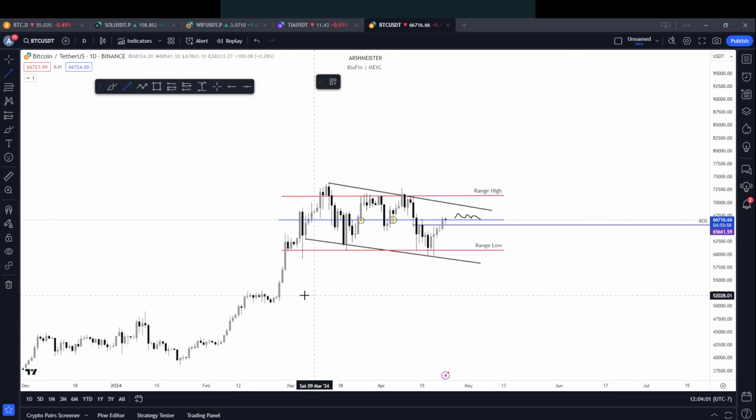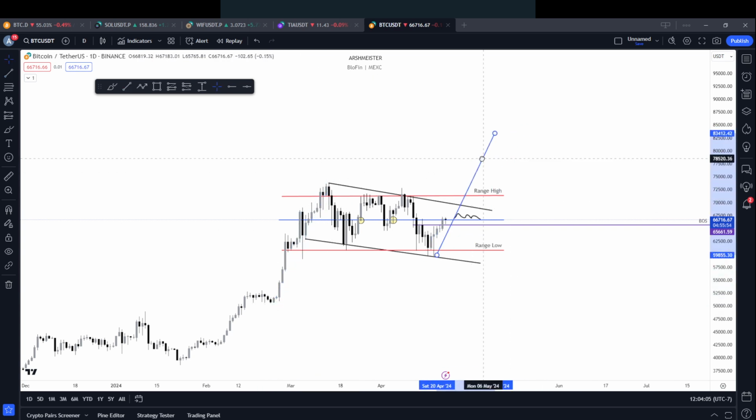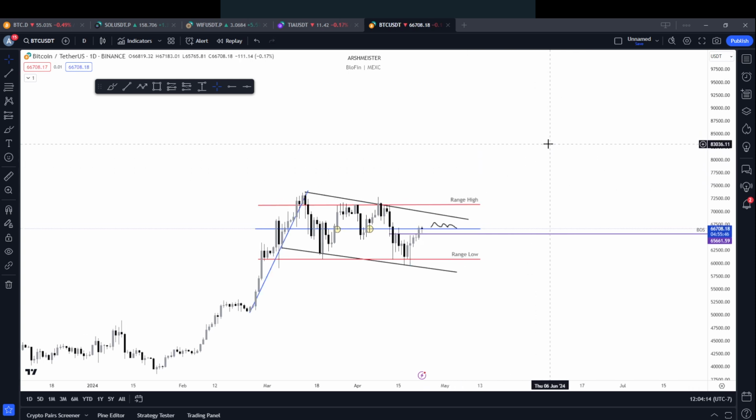If we're doing technical targets of a bull flag, then we are looking at a move to about 83K. Okay, these are technical targets for the bull flag. However, we're playing it level by level. Okay, so range highs, range lows, and we're at mid-range. So any trade during mid-range is going to be tricky.